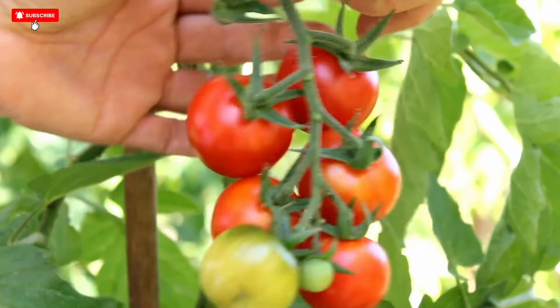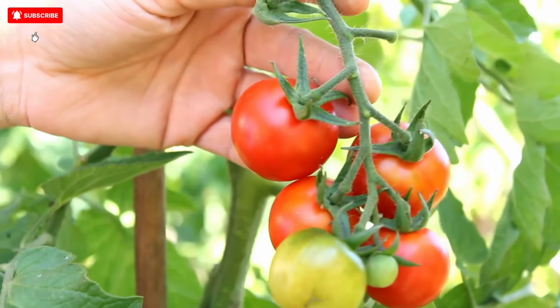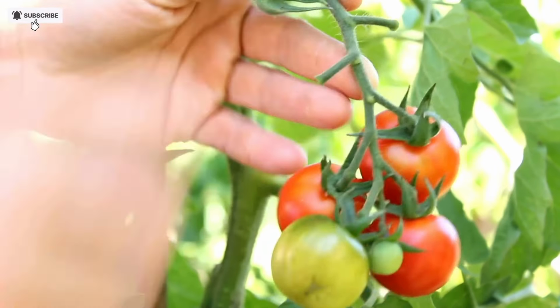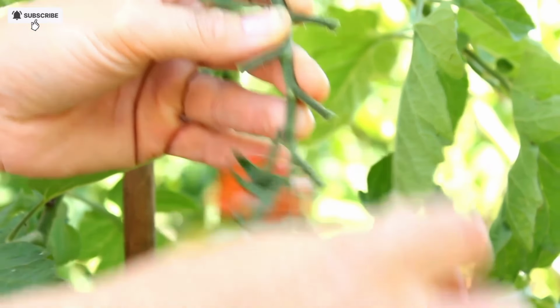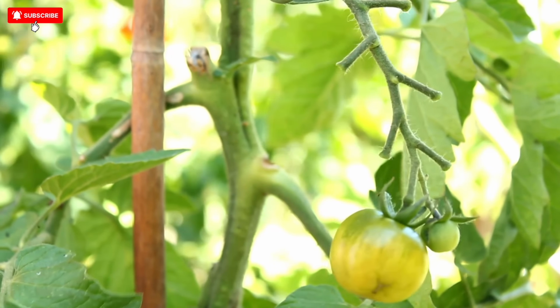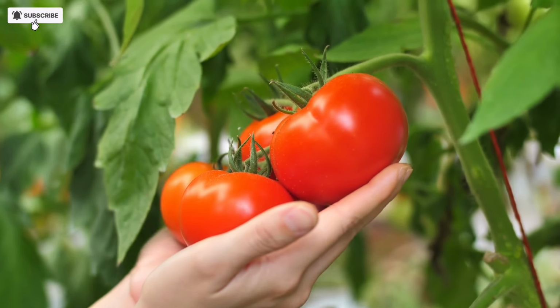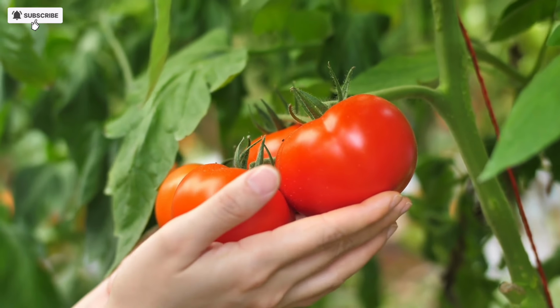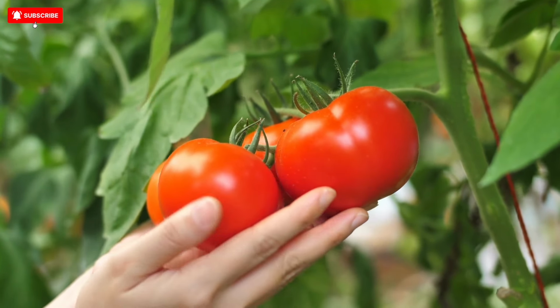Stick with me though, because I've got even more tips coming your way that will make your garden the envy of the neighborhood. Now let's talk about one of the most important factors for getting those plump, juicy tomatoes we all crave: pollination. You can't have a thriving garden without pollinators. And trust me, attracting the right ones to your garden is easier than you think. Let's look at a couple of plants that are absolute powerhouses when it comes to bringing in those buzzing friends.